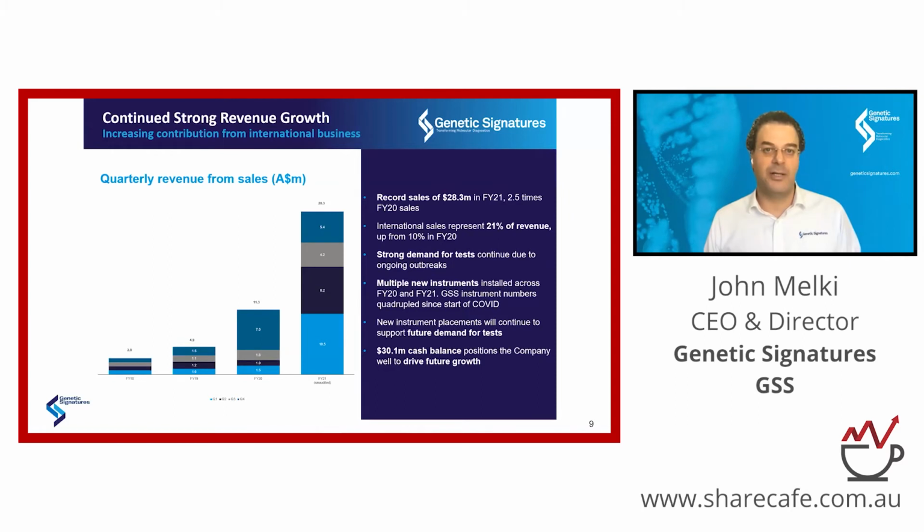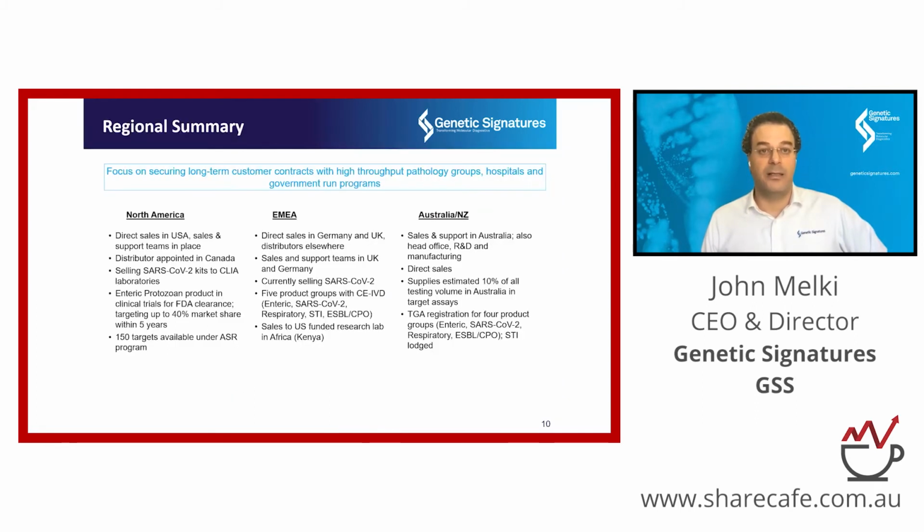So in terms of cash, we had a positive cash flow of 3.7 million in financial year 21 compared to a net outflow of 9.5 million in financial year 20. And we closed the year with 30 million in cash, allowing us to continue executing our expansion plans with a great deal of confidence. So on the next slide, I'll take you through our strategy.